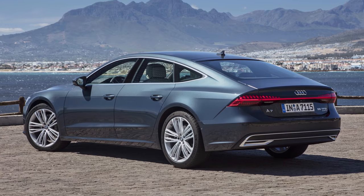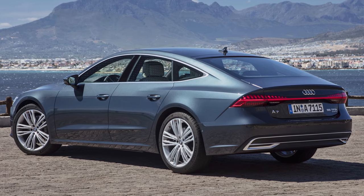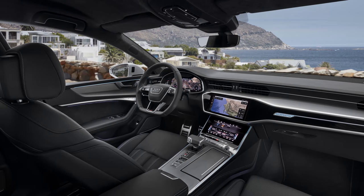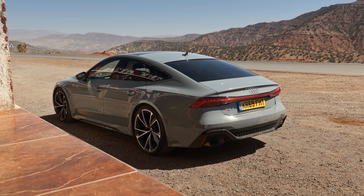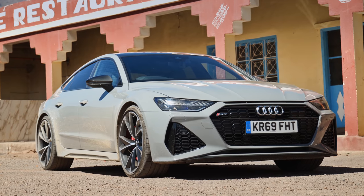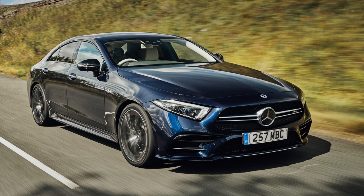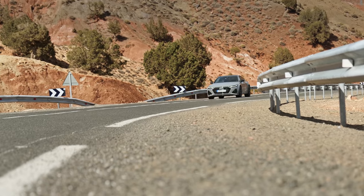The standard A7, the car this is based on, is a decent motor. It looks good, it's full of toys, and it'll make you feel special. In fact, the others in the ludicrously named four-door coupe class all have that special feel to them. The 8 Series Grand Coupe and the Merc CLS want you to be proud to have them on your drive.